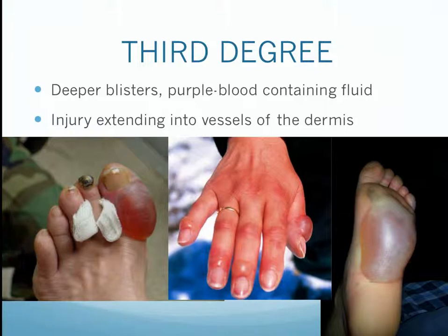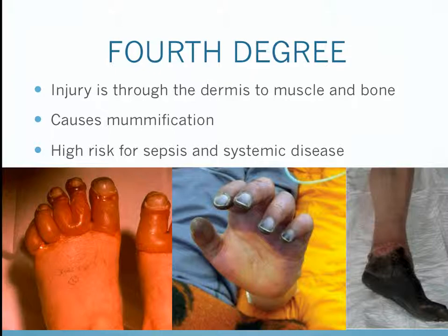Just a thought. 4th degree, this is the worst kind. It's going to be involving the muscle and the bone. Eventually, it'll cause mummification, as in the picture all the way to the right. Patients will have a high risk for sepsis or other systemic disease. These people need medical attention quickly. You can see these large bullae that are forming. Just looks very angry. And the middle picture is actually someone whose bullae haven't formed yet, but this is just after rewarming, and you can see that it's already involving all the way down to the metacarpals there.